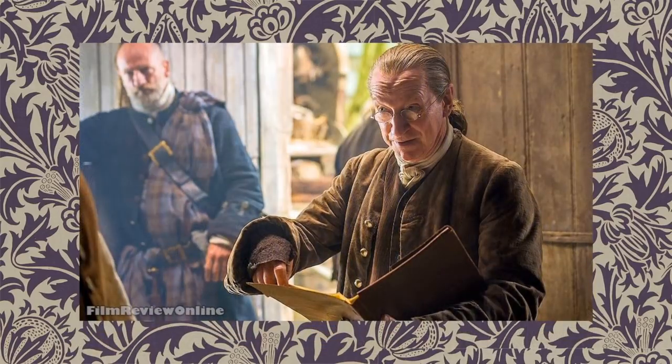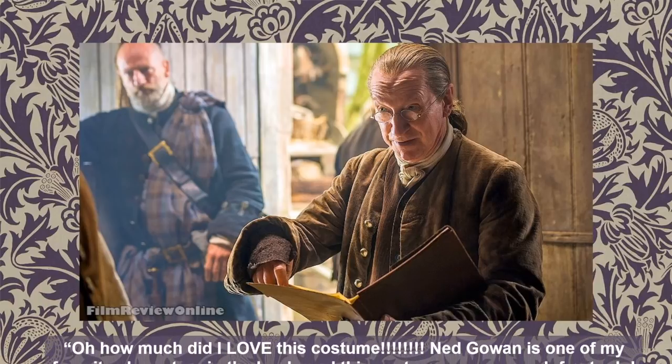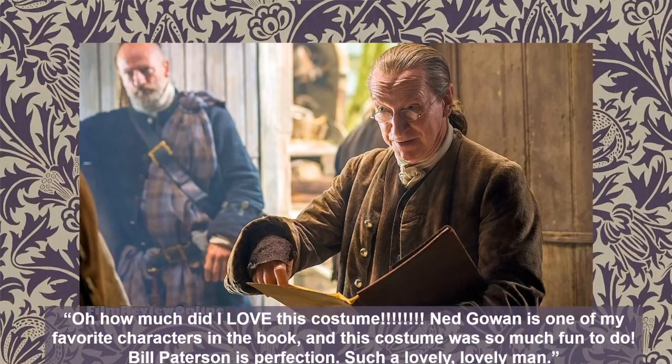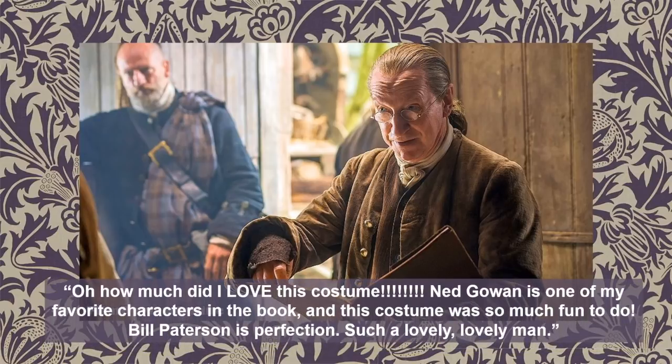Ned is certainly one of my favorite characters. Dresbach loved costuming Ned Gowan, saying, "Oh, how much I love this costume. Ned Gowan is one of my favorite characters in the book, and this costume was so much fun to do." Bill Patterson is perfection. Such a lovely, lovely man.